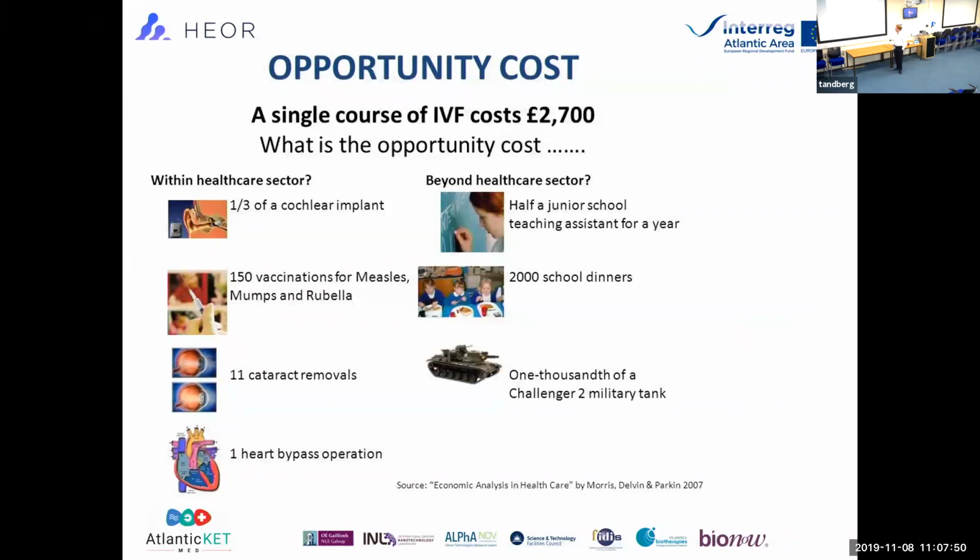If we broaden that perspective out, for example, let's say we have intersectoral budgets, so budgets that don't span specific silos in terms of health, education, defense, social care, for example. Perhaps the opportunity cost is half a junior school teaching assistant for a year. That seems incredibly good value for money for £2,700, but there we go. 2,000 school dinners, or 1,000 of a Challenger 2 military tank. Now, I'm not very familiar with defense technology, but I wonder what we do if we didn't have the rest of the tank. Maybe it's not so efficient. But again, these are essentially the opportunity costs.